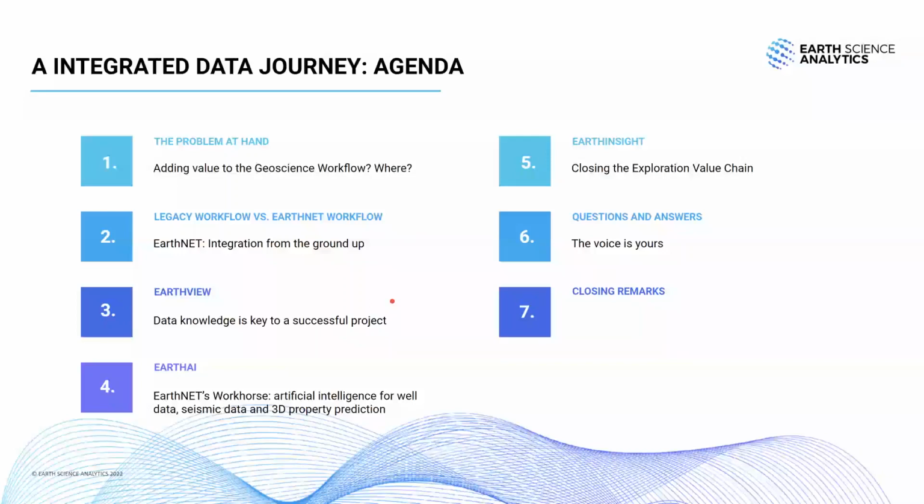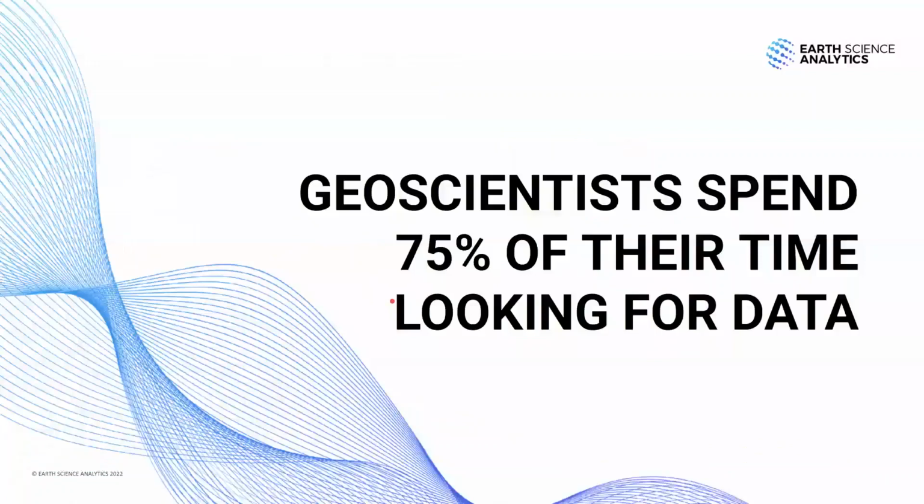Problem at hand. There are a few publications that have been put out in the last years that disclose a very tough number to take. Geoscientists spend 75% of their time looking for data. This is not valuable time. This is not anything that anyone is pleased with, but this is a reality. There's a paper published by Geoscience Canada about that.